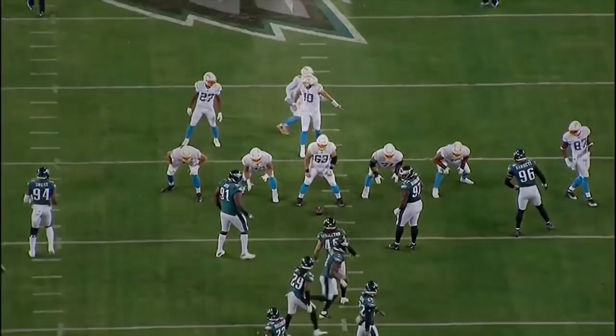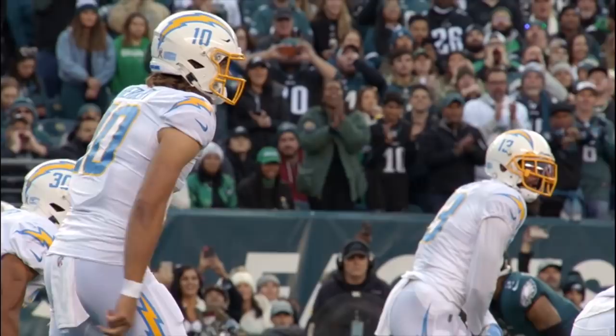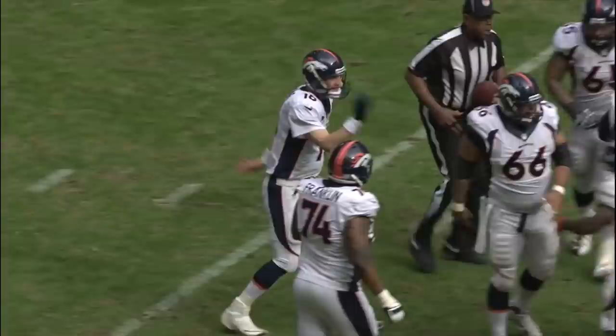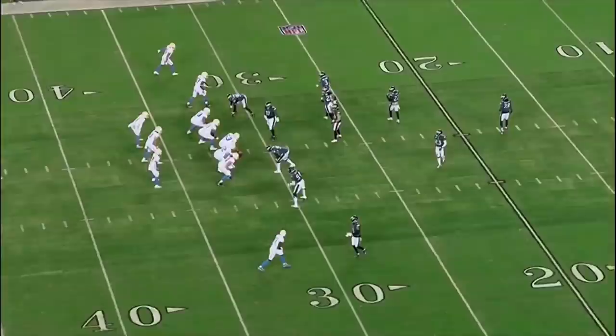If you're going to use different cadences, the fake cadence, the dummy cadence, the long cadence, the hard counts, whatever you want to call it, we have to mix in these quick counts. Let's go. On the way. Spot the ball. Get everybody up there, get upset. Said, Hut, right, get that ball snapped. That keeps the defense honest. By doing this quick count, that tells the defense we got to get lined up quicker.